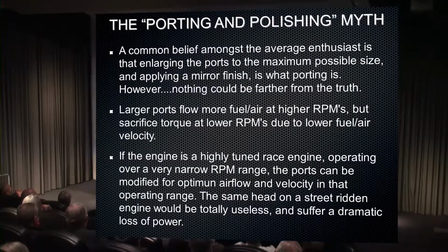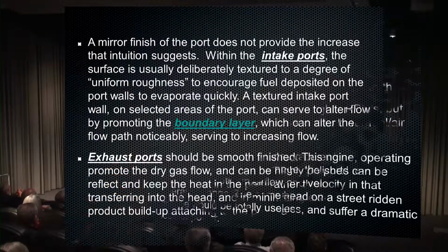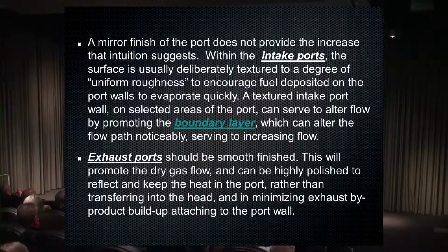But there again, over a period of time on a street bike, you're going to get a layer of carbon built up on that port. So any kind of polishing in the exhaust port is gone. But that carbon serves as a real good insulator to keep that heat in the port, which is what you want to do. You want kind of not a rough finish on your intake, but you certainly don't want a highly polished one on your intake for a number of reasons. If you're interested in that, you can go to the internet and look it up. Airflow is not intuitive. It is to a certain point, but what you think that air is doing and what it's actually doing are two different things.